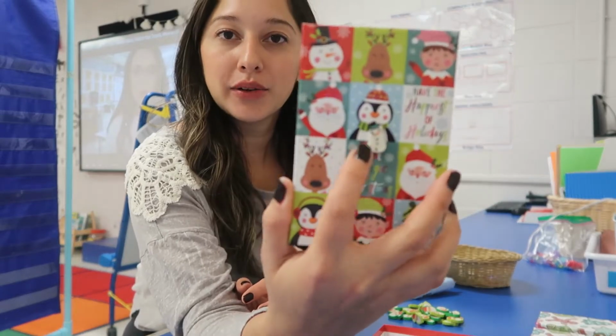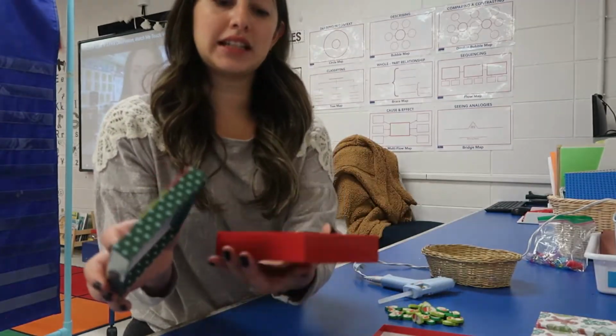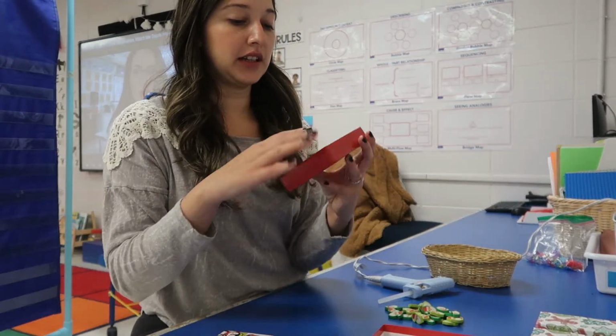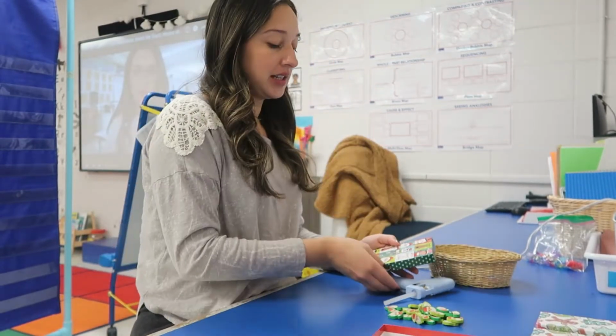So I hot glued the piece that they were gonna be counting up on the top, so they know all the snowmen will go back in here. And it's just gonna be like this. And I'm trying to use T numbers for this. I think it would be really cool if I put a little 10 frame in here, but that might be too extra, maybe next year. For right now, I'm just gonna do this hot glue gun.